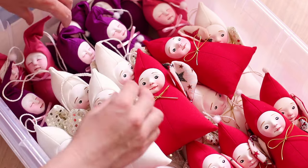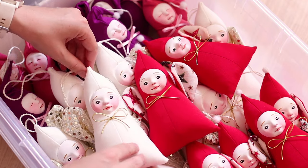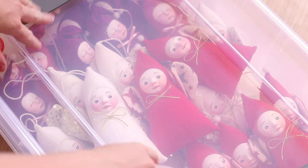These dolls are already finished and my lovely assistant helped me a lot with them. But I still have some angels without the wings or other details that need to be attached, so I'm positive I can do a few more before 6 p.m.